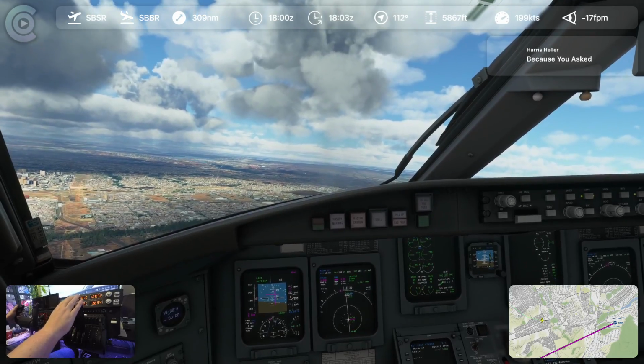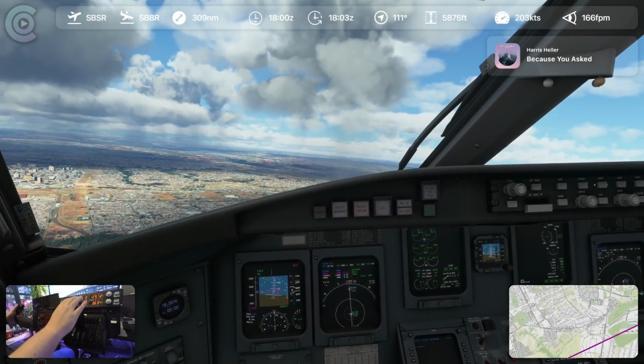On Alpha, contact ground 121.9. Good day. Delta, on Alpha, contact ground, ready.